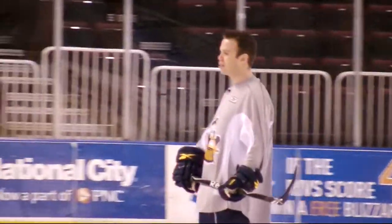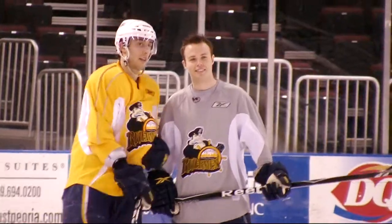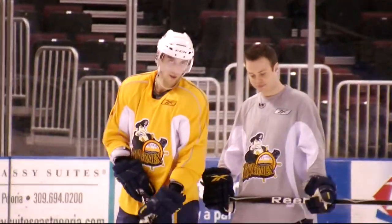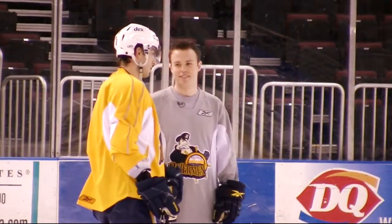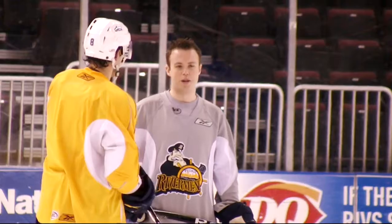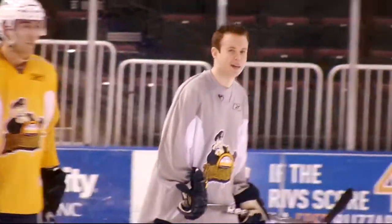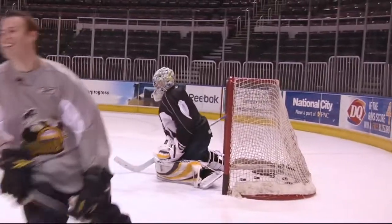I'm going to take a run at Bish. What should I do? Should I just come down the left side? Down the left side? I'm left-handed. Yeah, pull it to your backhand just a little bit. And then as soon as you see him coming over, pull back to your forehand and go low blocker. Go low blocker? Right off the post. All right, you got it. Oh, you got it!